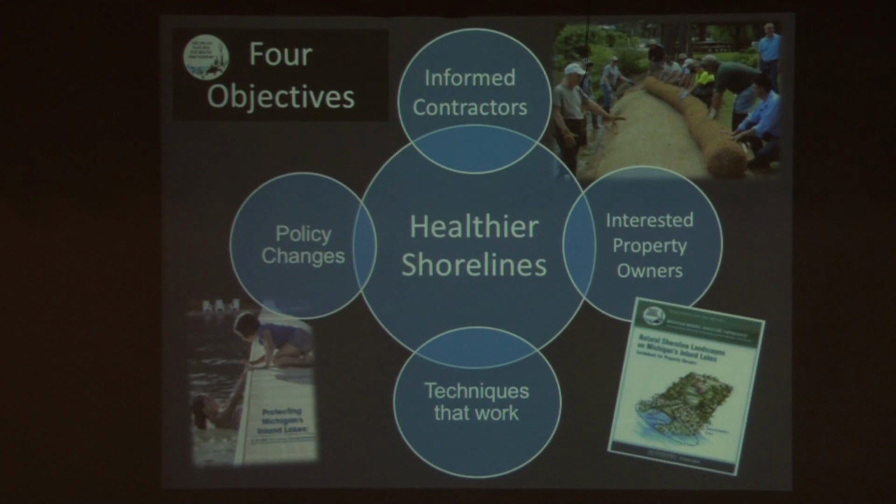at the state level and at the local level in order to help encourage more shorelines to be more natural and also to prevent that as well. But I'm mostly going to focus now on this homeowner aspect.